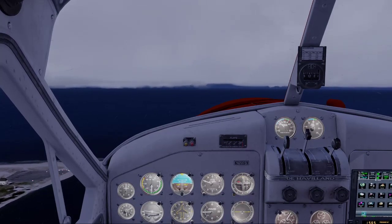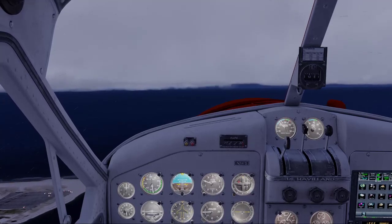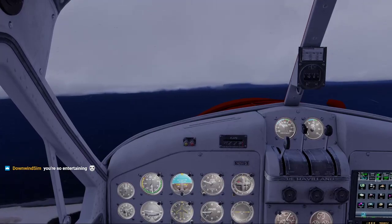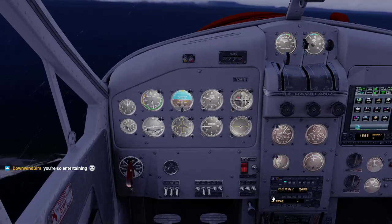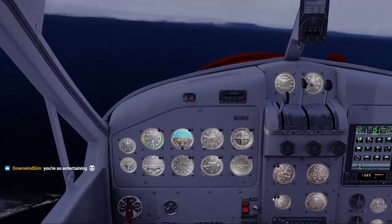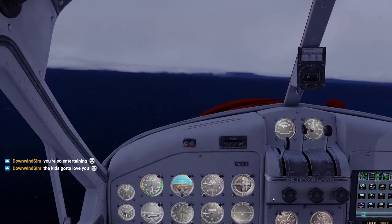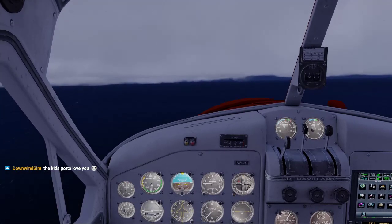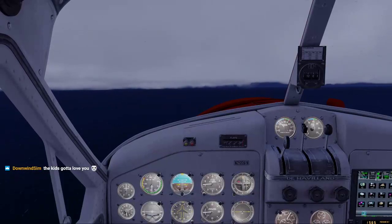All right, pull the power back. We are going to go prop and mixture full forward here. I do want to get some flaps in. I don't think I want to go out there too much further because the cloud layer does not look super friendly. I am going to do this. Otto, thank you very much. You helped us out tremendously, but woo. Now I think it's time for me to try to get this bird into the field.